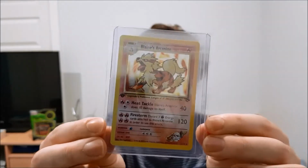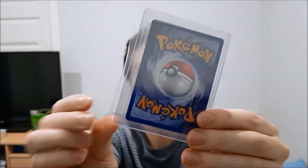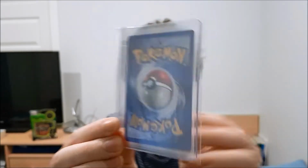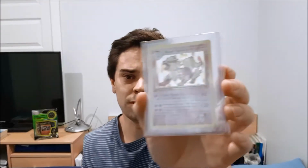And we found it. Number 1, Blaine's Arcanine, Gym Challenge. Absolutely gorgeous card. Stunning. This card is very valuable in PSA 10. It's upwards of $400 USD, and in Australia we're talking over $500. Just a really hard card to find now, especially in first edition in mint condition. I'm not going to spend too long, but it looks pretty good. There's nothing on the card that's obvious damage.